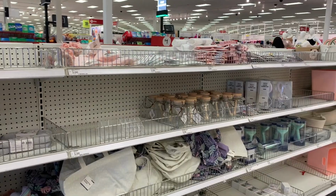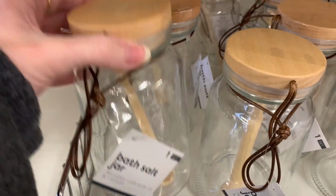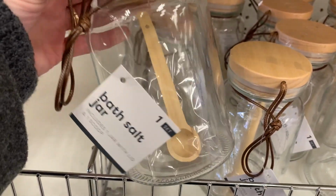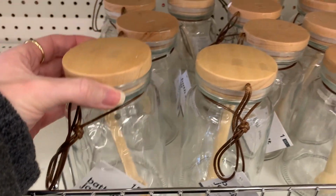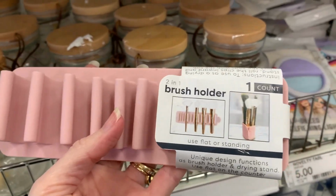Whenever shopping at Target, of course you have to check out the dollar spot area. Mine was picked over, but I did find a couple cute items I thought would be perfect Easter basket fillers, especially if you have a teenage daughter. They even had some options for young kids as well.